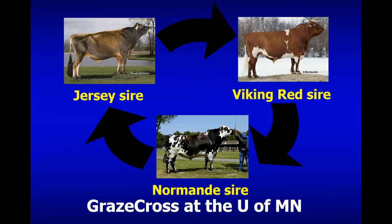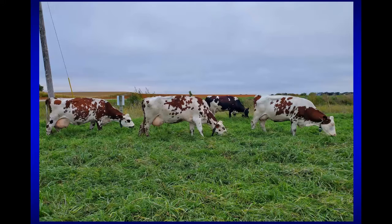And we also have an alternative crossbreeding scheme here at our research herd, more for low input, lower TMR, low grain production. Maybe more grazing herds. We do have them in both our low input and our organic herd. This involves using a Jersey sire, the Viking Red sire, and then Normandy in that crossbred rotation. And over time, with this grazing cross, a high percentage of the herd becomes red.